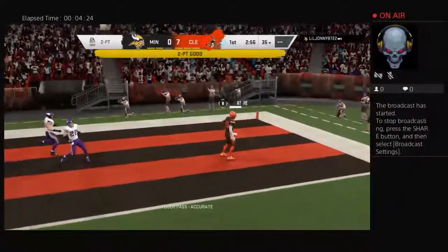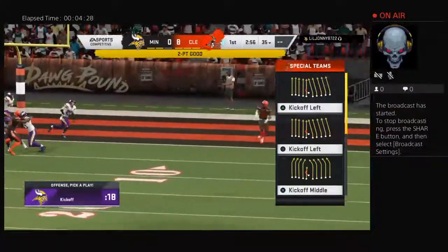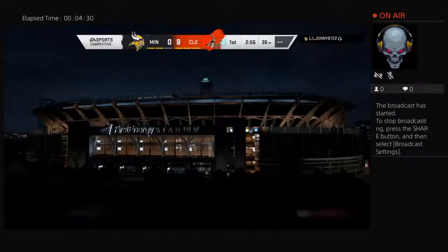And that is going to be caught. And it moves the lead to 8-0. So they get in for the opening drive score, and they go for 2.